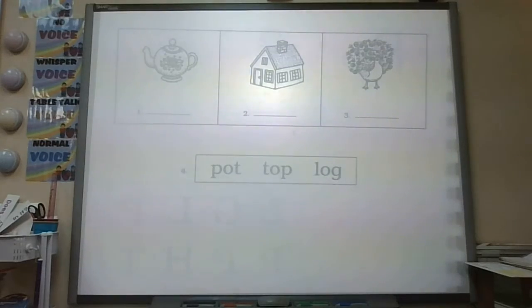Teacup is what you drink from. This is what you pour it from. Teapot. Good job. It's a teapot. Does everybody say teapot? Teapot. What sound are we hearing at the beginning of teapot? Very good. What spells that sound for us? T. Very nice lowercase T up here on number one.